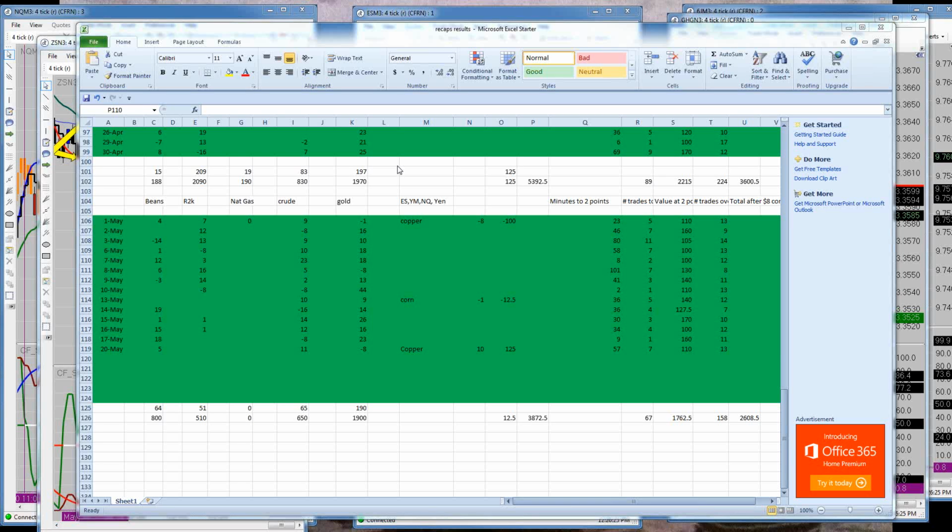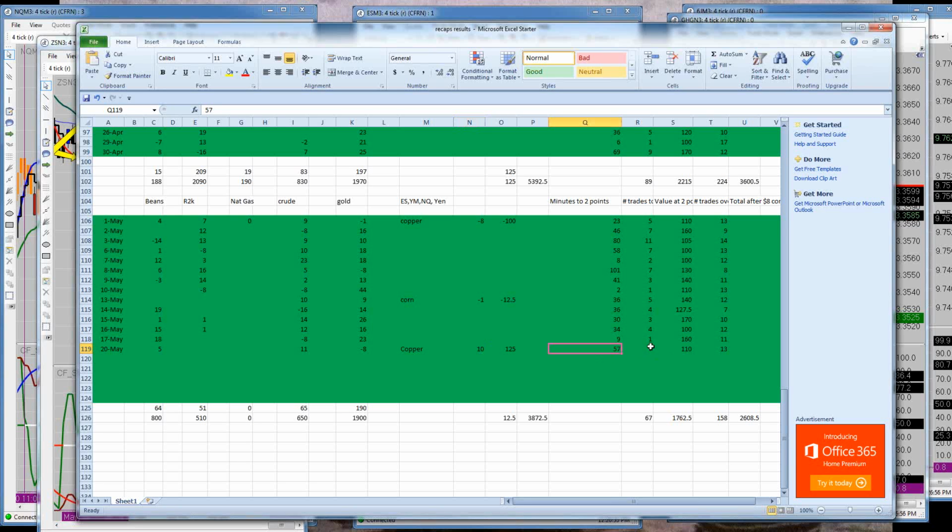Alright, let me go over the results of the live trading room first. On soybeans we were plus 5 ticks, on gold we were minus 8 ticks, on crude we were plus 11, and on copper we were plus 10. It took us 57 minutes and 7 trades to make $110 a contract this morning to get to our 2-point level. Our 2-point level, guys, is $100 a contract. As I said, we made 5 on beans, we made 11 on crude oil, we lost 8 on gold, and we made 10 on copper. That was our morning: 57 minutes, 7 trades to make $110 a contract.